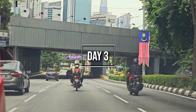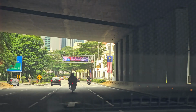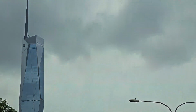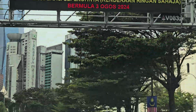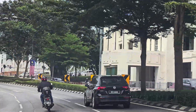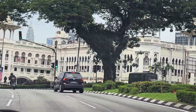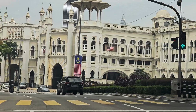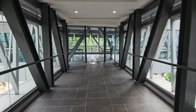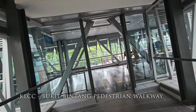On day 3, we planned to rent a car for the next leg of our journey, which was scheduled to start on day 4. We began by visiting the nearest Avis office, but unfortunately all their cars were booked. They recommended checking in with Europcar located near Pavilion Mall. After a quick cab ride, we reached Europcar and were relieved to find that they had only one car available, a Nissan X-Trail.